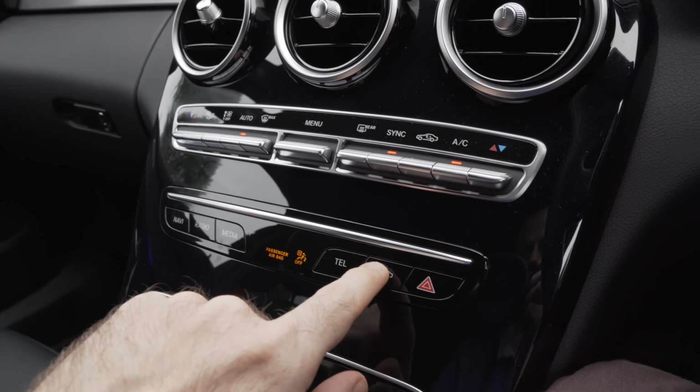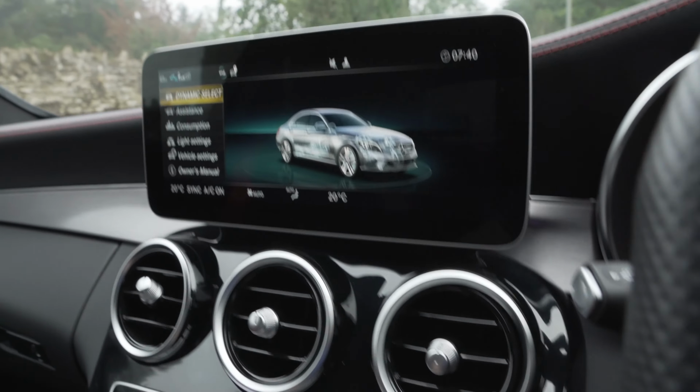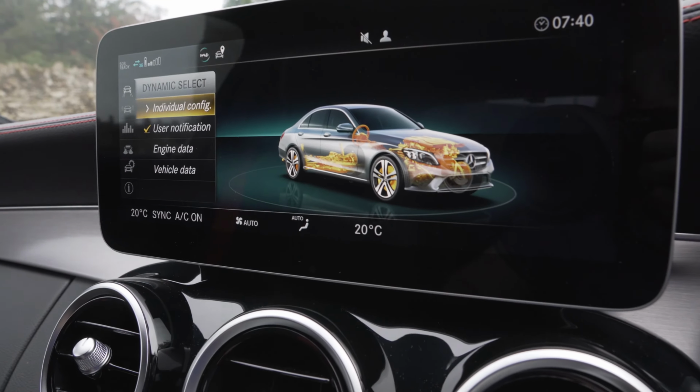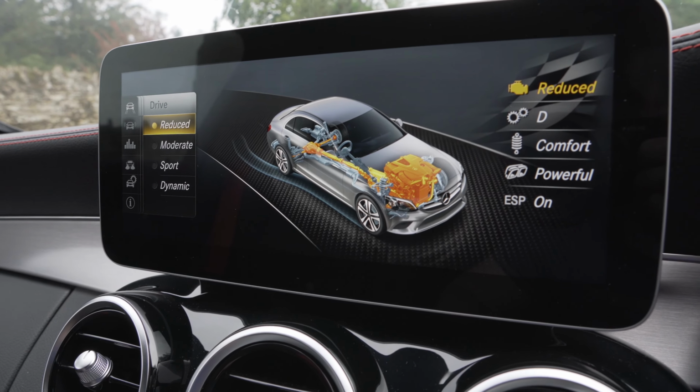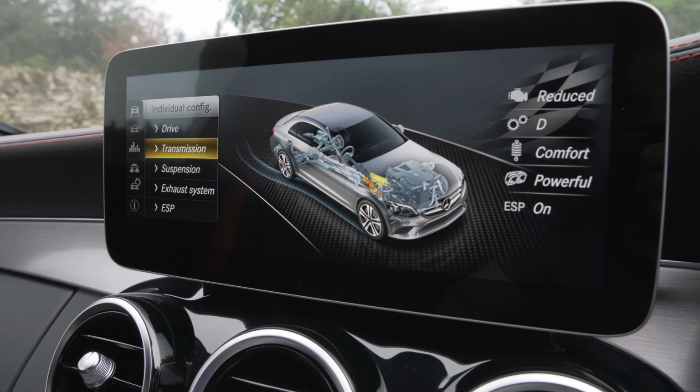Okay, so let's build the eco drive mode. First, press the car button here to find your way into the dynamic select individual settings. For drive, we want to have it on reduced.